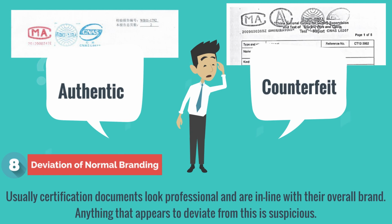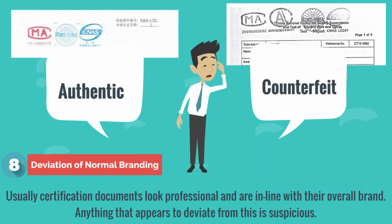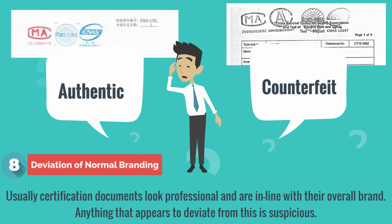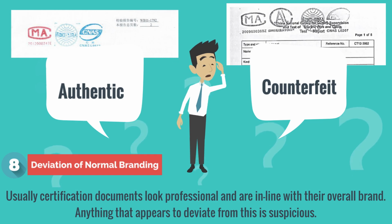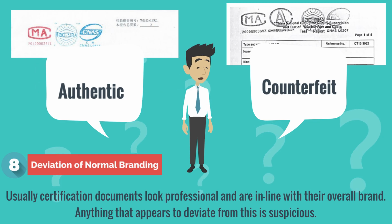Tip number 8, deviation of normal branding. Accredited certification bodies spend considerable amount of time and money creating and protecting their branding. Usually certification documents look professional and are in line with their overall brand. So anything that appears to deviate from this is certainly suspicious.